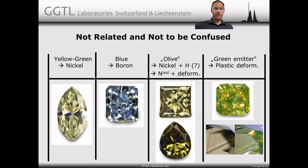Now, I show these tables here, so people realize there are stones that people call green or blue, or greenish blue, or green emitter that shouldn't be confused with the problematic ones. So they're neither related and should not be confused with them. A lot of stones out there that people call green are actually more of an olive color or of a yellow-green color. There is a range of color origins for these colors. So first of all, the greenest of the non-irradiation related greens that I've seen are the yellow-green, yellowish green stones with a nickel-related color origin. Relatively rare, relatively unusual, but they occur.